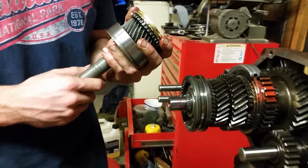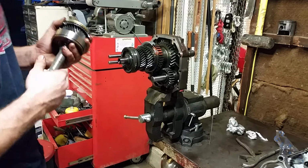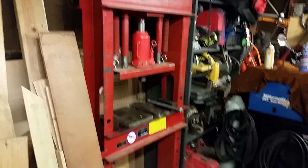If you guys got any other questions about it, I mean, I'm not a pro with these transmissions, but it doesn't take too much to do. You definitely need one of these though, an H-frame press, if you're going to be pressing gears and putting these new bearings on. And that's pretty much it.